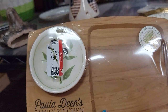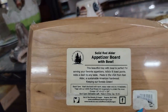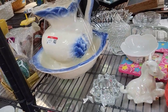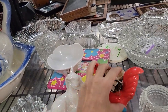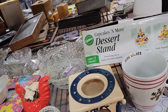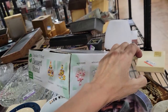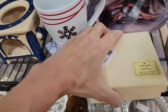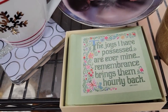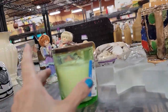Paula Deen's family kitchen, a little olive tray. It's cute. $5. Solid red alder appetizer board. Now, I was just here a few days ago, so some of the stuff is going to look the same. It's always interesting to see what's still here and try to figure out the why of it all. Usually it's a price issue or a desirability issue, because it could be a broken item. Let's see what you are. Oh, it's a little booklet. It says, the joys I have possessed are ever mine. Remembrance brings them hourly back. That is a candle.